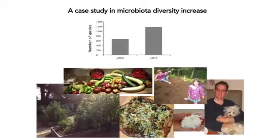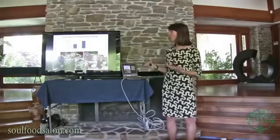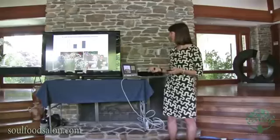And so this is N equals one. We didn't set this up as an experiment, it just happened that we had this old sample and new sample, and we had changed our lifestyle pretty dramatically. But I think it does show that it's at least possible to increase the diversity of your microbiota and to a better spot just through simple things like diet.